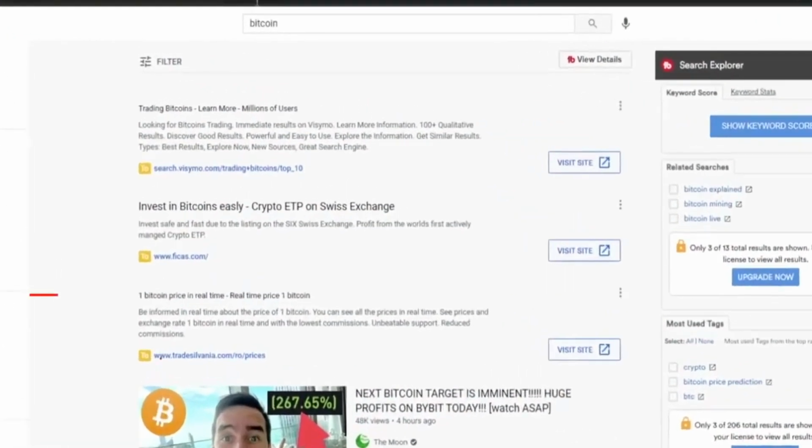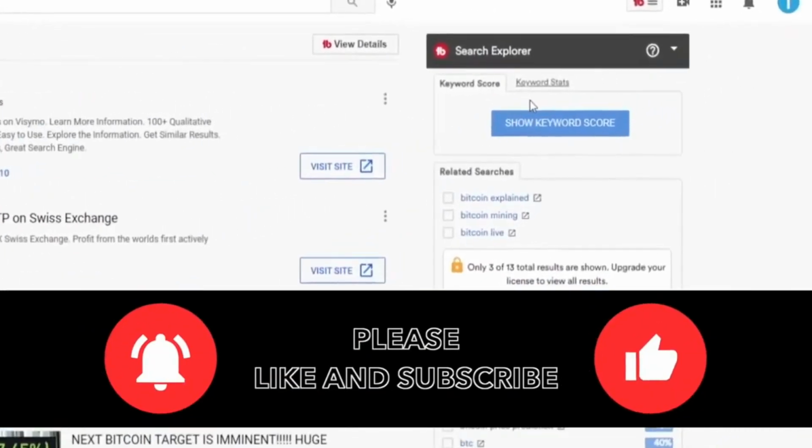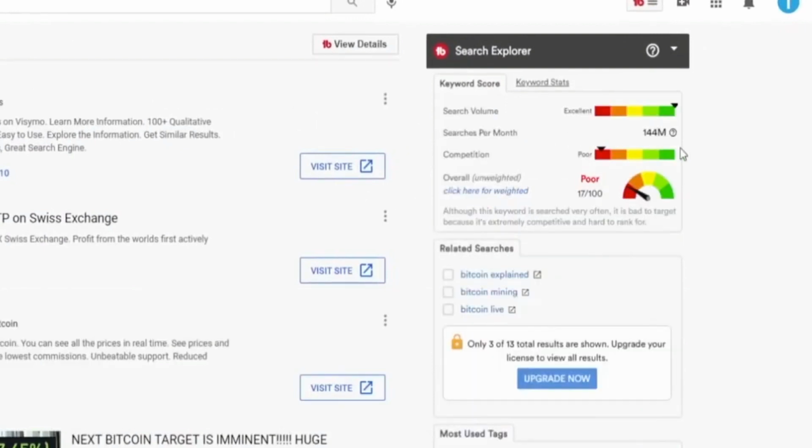And I'm using a Chrome extension called TubeBuddy, and this one is going to show me the keyword score of Bitcoin. And as you can see, the search volume is excellent, and that means it is still getting a lot of traffic each and every single day. It has about 144 million searches per month, and you can definitely take advantage of all that traffic, all that traction, and turn it into a passive stream of income.